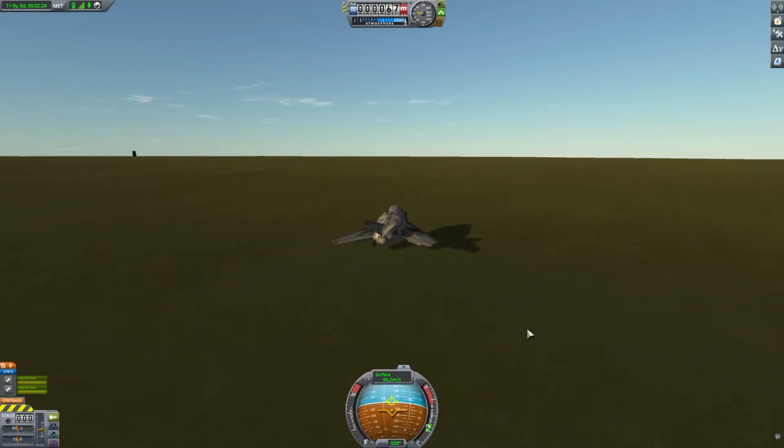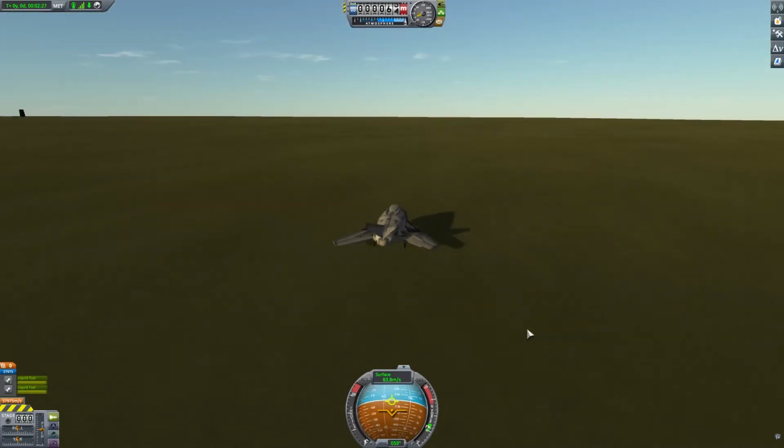Let's just see. Look at that landing, easy. Some brakes on, so when I touch down, we actually stop.